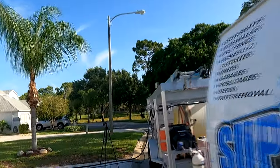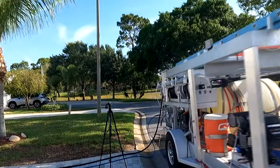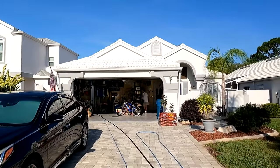Here we are at the job. Got the rig all set up. Got really good water flow. The pool cage is back there. Pete's all ready to get it done. Let's get after it.